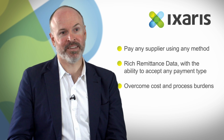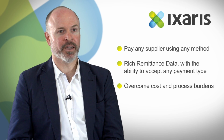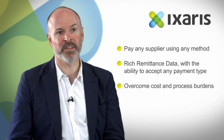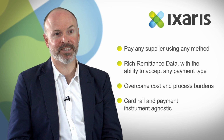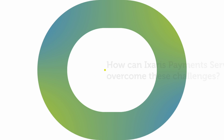It does this through its ability to allow payments to be routed outside of card rails, which means the supplier can be paid via any electronic payment method without the additional cost and process burden that they see with a card payment, but also allows the buyer to still receive the benefits that they like to see in their virtual card solutions, namely control, data and reconciliation.